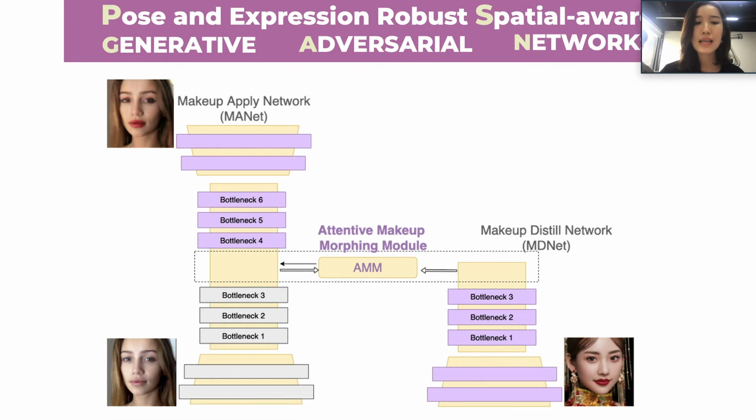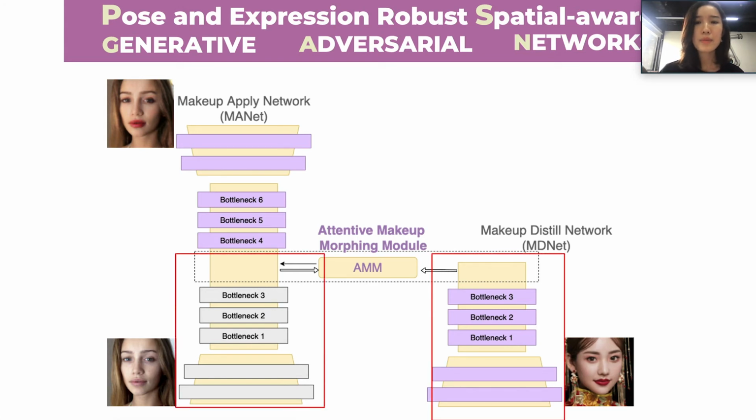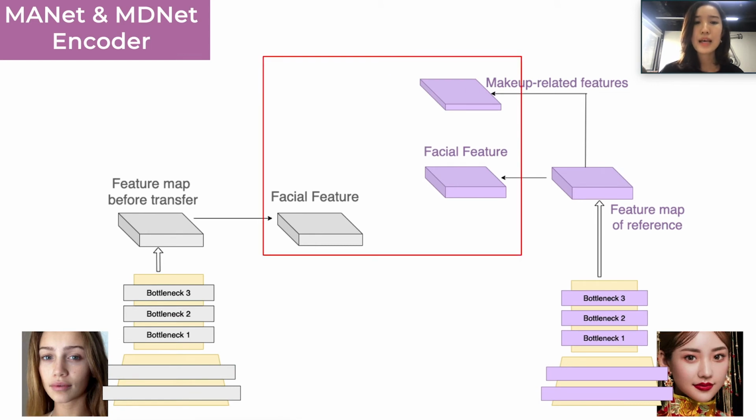Now I'm gonna talk a little bit more about the generator of PSGAN. The generator consists of the MDNet, which will do the color transfer, the AMM, which will handle the misalignment between two images, and last but not least the MANet, which will do the main task, that is makeup transfer. The non-makeup image is the source image, and the one that has makeup on is the reference image. These two images will go through the MANet and MDNet encoders respectively to extract the facial features.